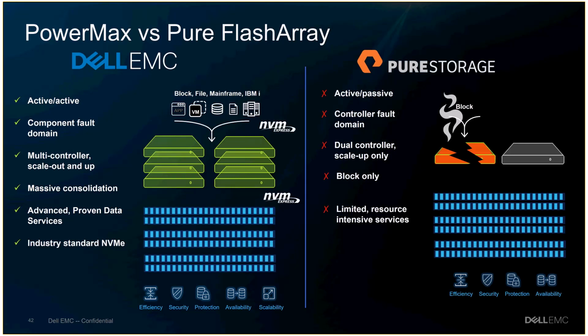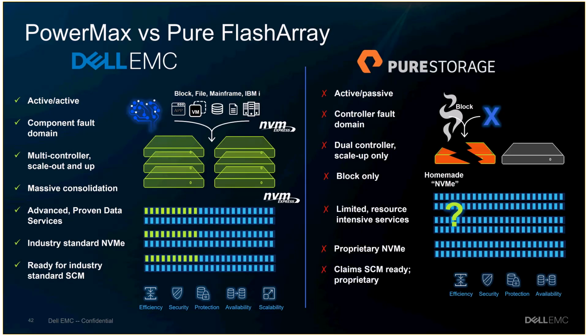We use industry standard NVMe. Our stuff is, I won't say it's off the shelf, but we don't have to specially custom make our own NVMe, whereas they're proprietary. Let me ask you a question. Why did they do proprietary NVMe? Why is that? Because when they wanted to do it, they needed it desperately for a CPU. It didn't exist yet. They had to make it themselves. So once they started making it, they decided to run forward with it. And we're ready for industry standard SCM. They say they're NVMe ready, they're SCM ready, but remember, it's all proprietary. Who knows?